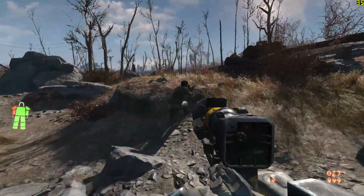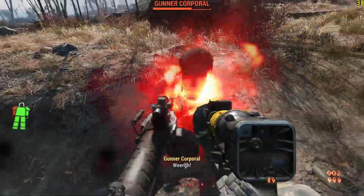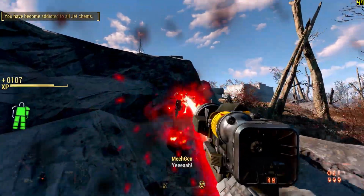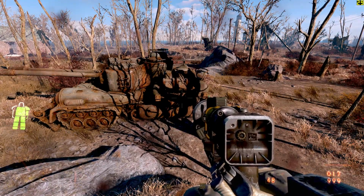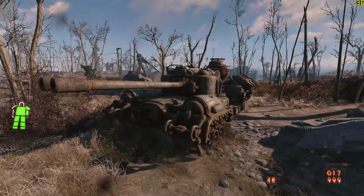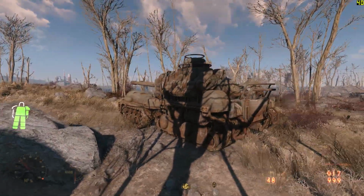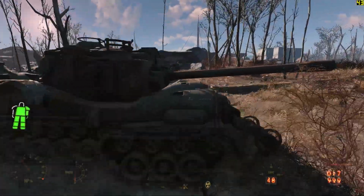The first is a pre-war tank guarded by a bunch of gunners. This is really interesting in light of our series on the gunners that we're well on our way through right now. You can't interact with the tank, you can't go inside of it, it doesn't do anything, but it tells us a little bit more about the gunner faction. Here they are trying to salvage a tank, of all things. Like the Brotherhood of Steel, the gunners are really interested in pre-war technology.